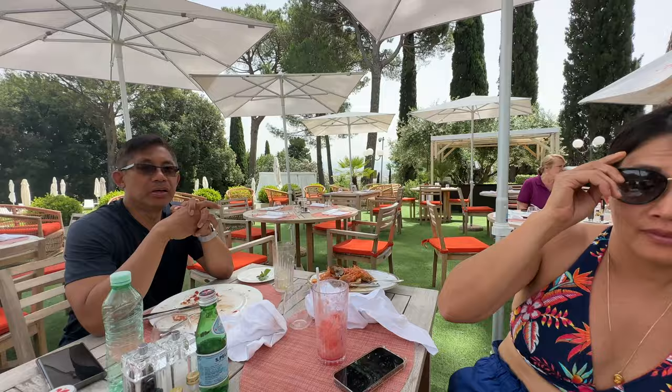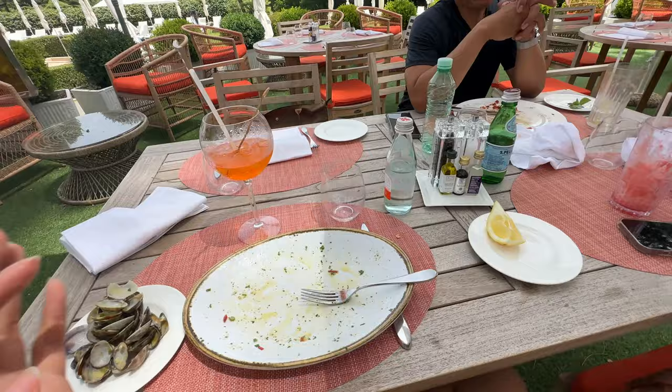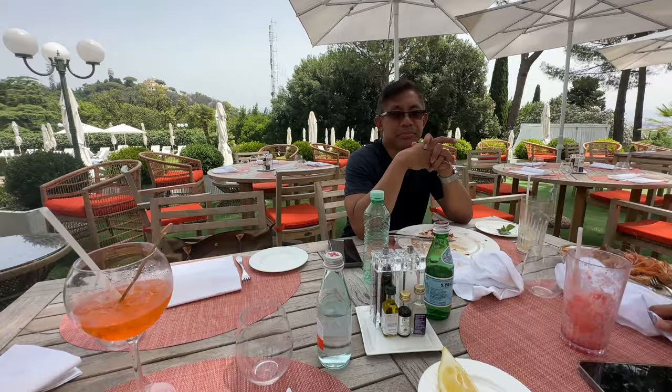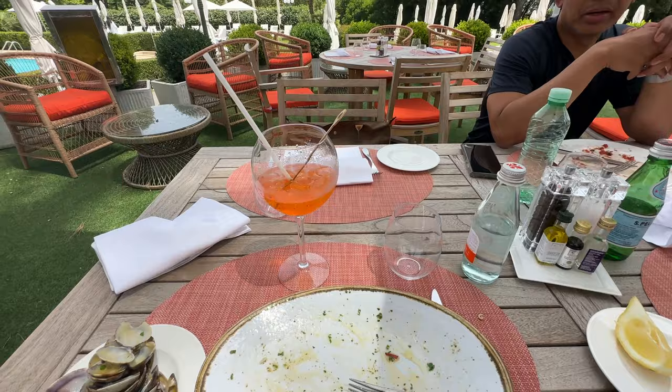So I forgot to vlog lunch. It's clearly gone. I had spaghetti with clams. Demolished. The food was really good. I got an aperol spritz. This is the best aperol spritz I've ever had. I wanted the true Italian dining before we left, so that was my order.